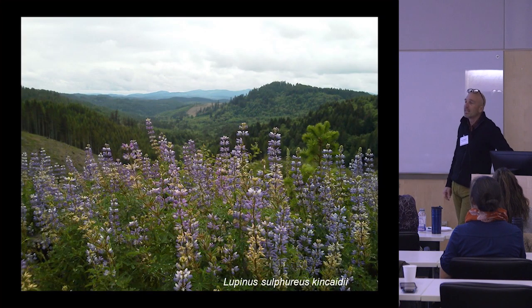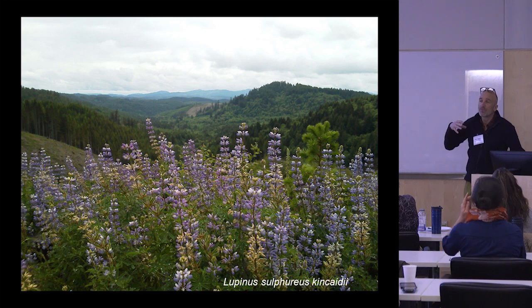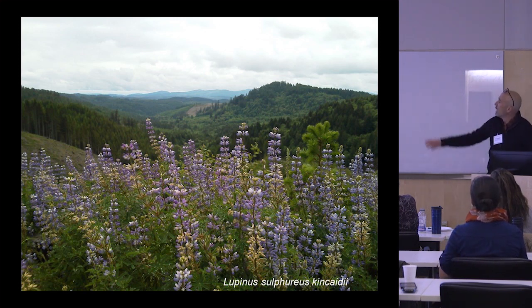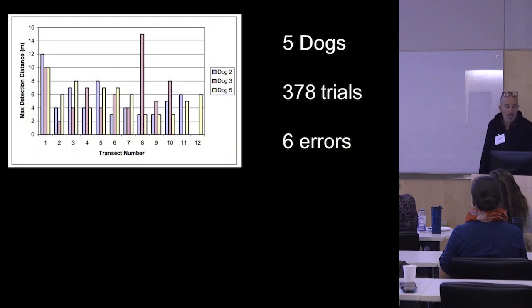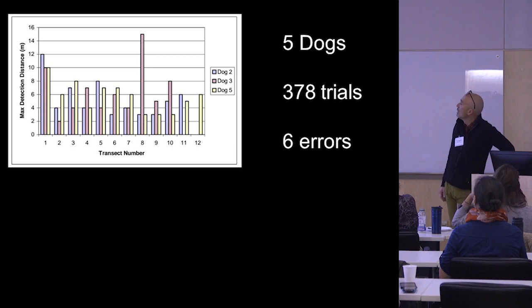I can't tell Kincaid's lupin from another species of lupin. Even people who are good botanists have a hard time doing that. So the question was, can dogs do it? And the reason for doing that is that's the host plant for Kincaid's or Fender's blue butterfly. And so we asked, well, I don't know, let's see. So through that project, they ran 5 dogs, 378 trials, and they only missed 6 times. So the upshot of it is, yeah, they're really good at that.